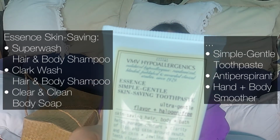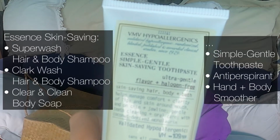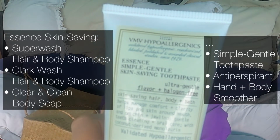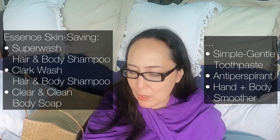I use it myself because I get seborrheic dermatitis and acne around the mouth. Essence, the Skin Saving Toothpaste, which is fluoride free. I'll get into all these products individually in just a bit.